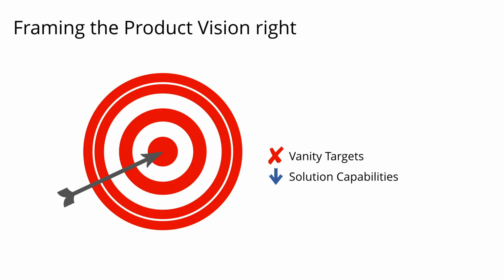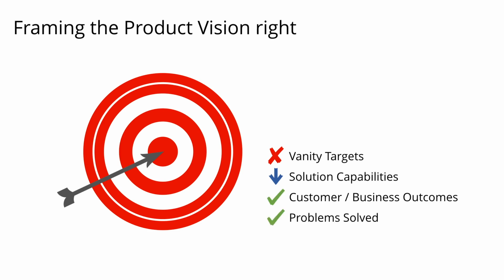So for example, what if you took an approach of saying, what would the world look like if we have solved this problem? So onboarding new clients 100% error-free in less than 6 hours. So a vision statement like that is focused on the outcomes that you are trying to achieve and for whom. So quickly to summarize, vision statements that are not focused on vanity targets, not on specific solution capabilities, although they may mention what the solution might look like, but primarily focused on outcomes and on the problem solved.